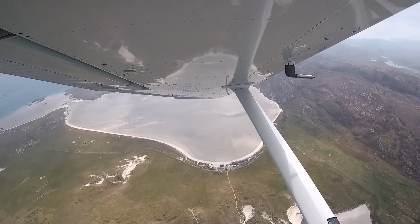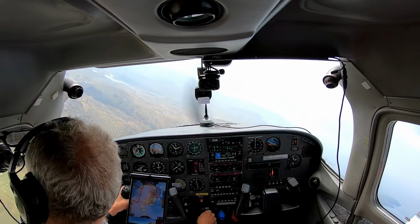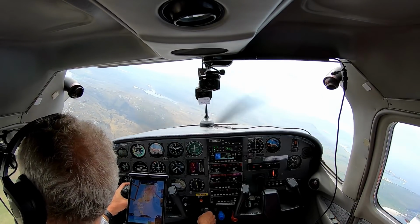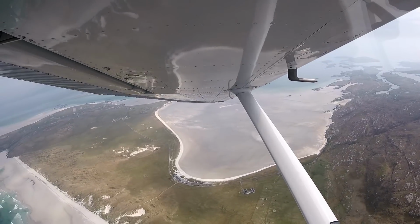Golf Alpha Mike, overhead, descending dead side, 15 left hand. Golf Alpha Mike, roger, report final to runway 15. Surface wind 170, 22 knots. Wilco, Golf Alpha Mike.